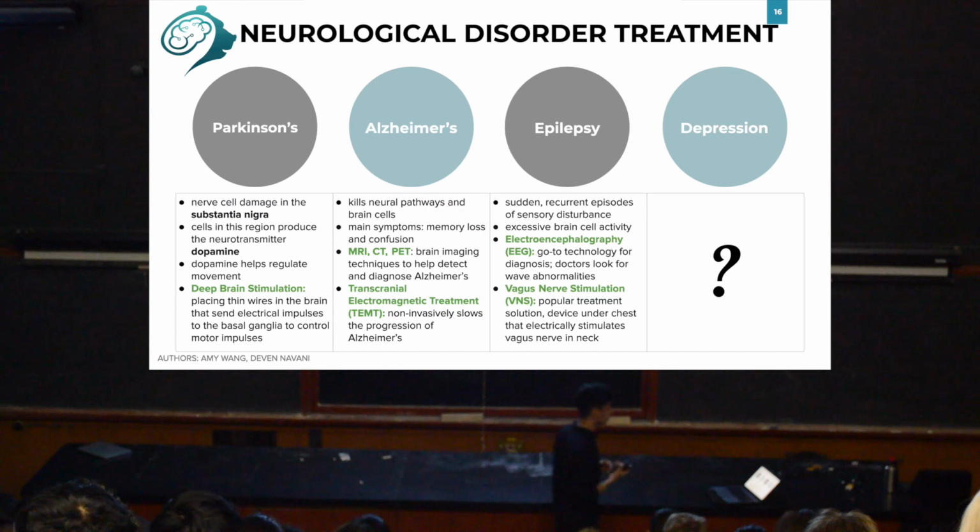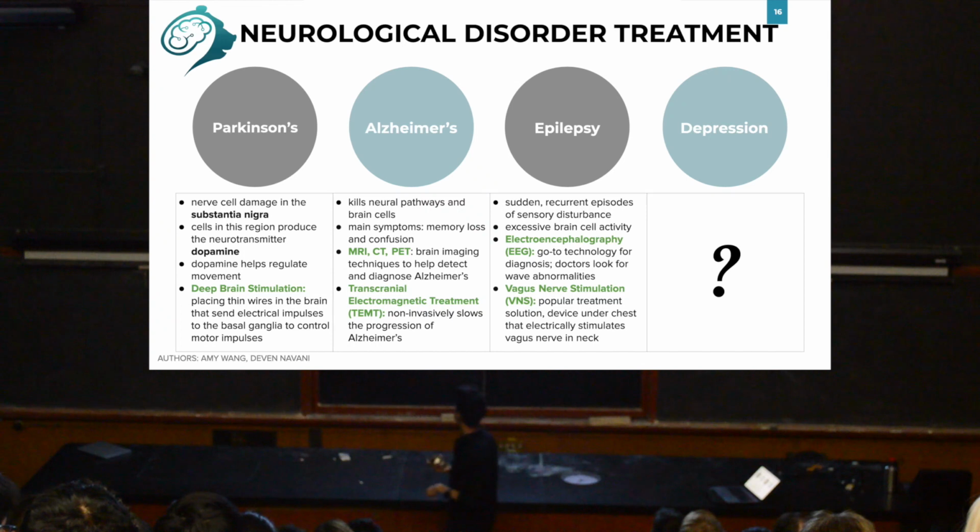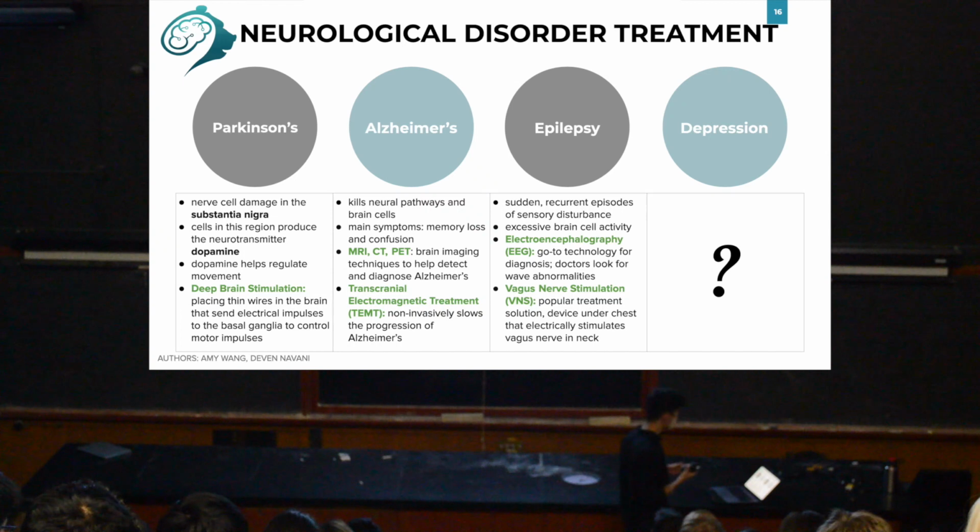Number two is Alzheimer's. That occurs when neural pathways and brain cells die. And when that happens, the most common symptoms are memory loss and confusion. I'm sure most of you are familiar with this. There are ways to detect Alzheimer's with an MRI machine, a CT scan, a PET scan. And if you want to treat it temporarily, or at least slow down the progression, there's something called transcranial electromagnetic treatment. And that's something we'll talk about later as well.